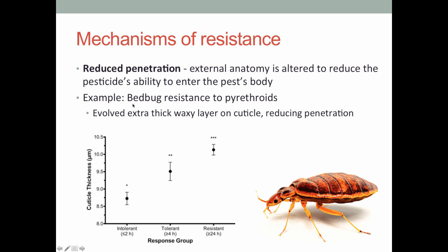This has been found in bedbugs. So bedbugs for a long time were really well controlled with a handful of pesticides that could be used inside, such as pyrethroids. Pyrethroids are generally pretty safe to people. They're generally safe to pets, except cats.